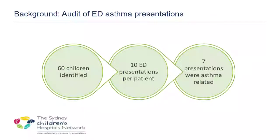So we wondered whether Sam was the only patient like this, or was this a common scenario? We identified 60 children across both of our hospitals and found that they represented a total of 581 ED presentations, of which 449 were asthma-related within 1 year. On average, this equates to roughly 10 ED presentations per child per year, of which 7 were related to asthma. Unscheduled hospital presentations were a marker of poorly controlled asthma, a significant burden to the health system and families.